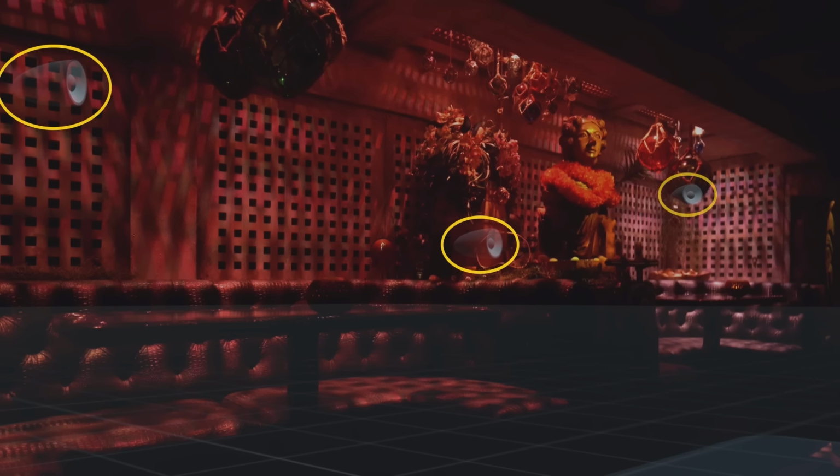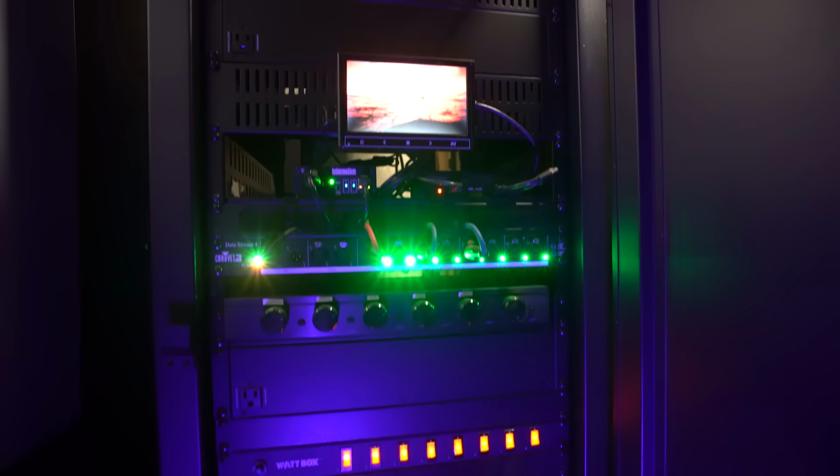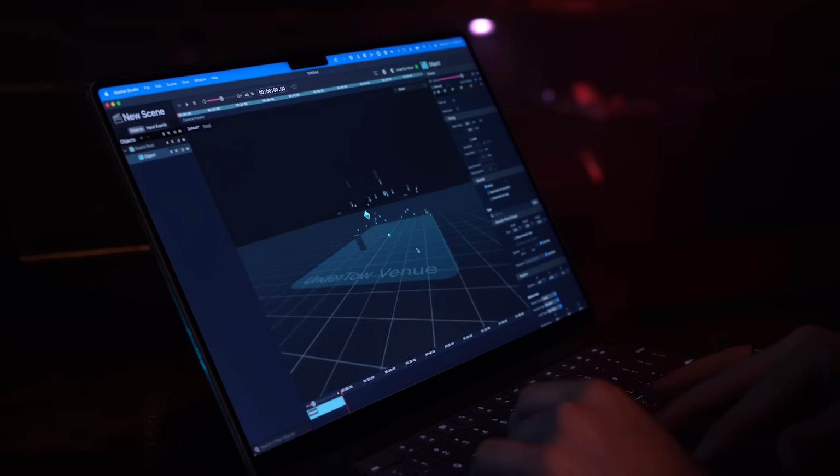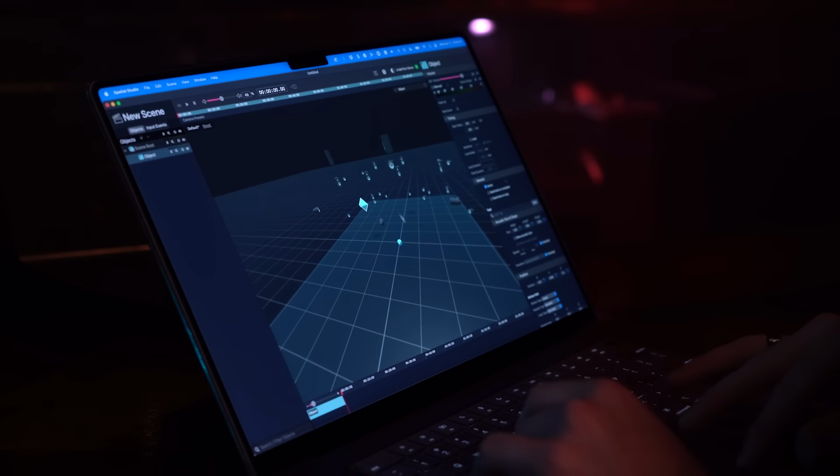We have speakers everywhere. We have them under the bar, we have them behind the booths, we have them in the ceiling, and all of those are actually separate channel speakers, so I can control sound at every individual speaker. Having multiple speakers throughout, being able to make sounds transcend through the space was exactly what we were after in previous locations, but now we finally found the tool to complete that process.